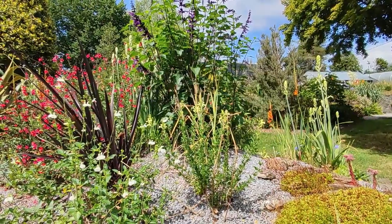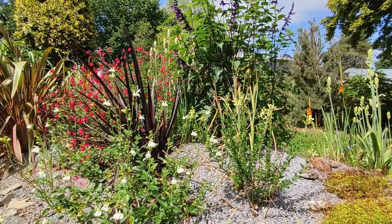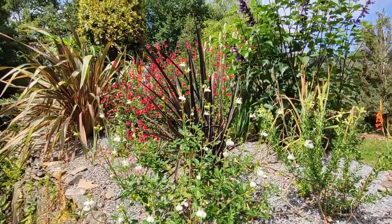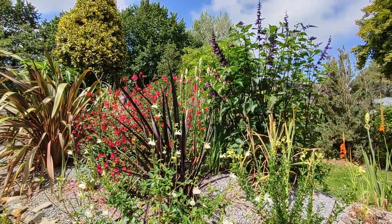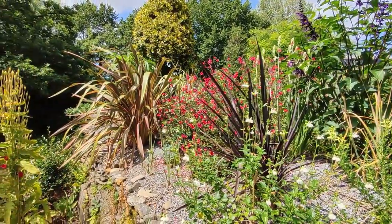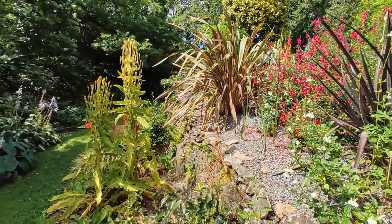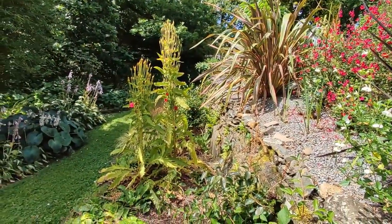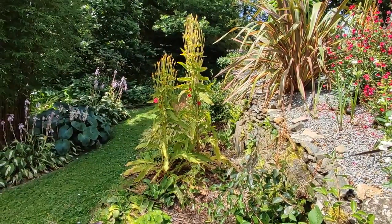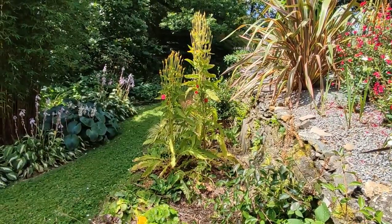This is from the other side of that gravel bed. There's a little yellow salvia, a white salvia, and the one you're probably all familiar with, Amistad, with the deep purple flowers. My stripy phormium, probably going to get too big there. And the Meconopsis napaulensis, and that's got red flowers, which I prefer to the yellow, right at the end of their flowering.